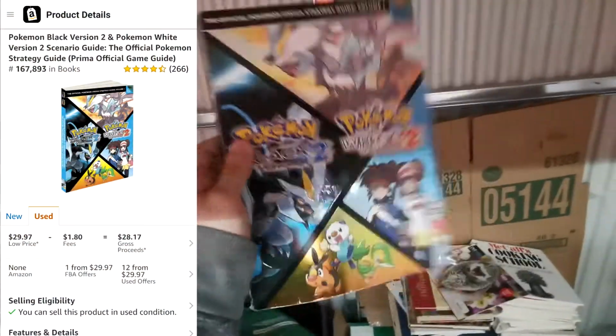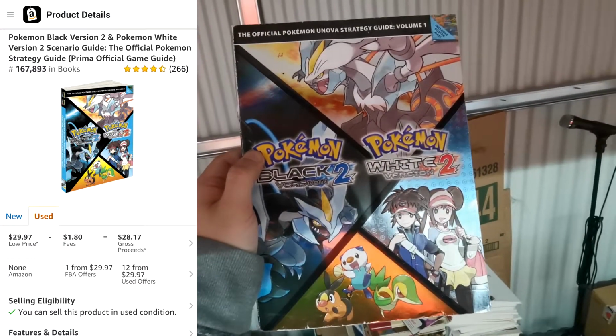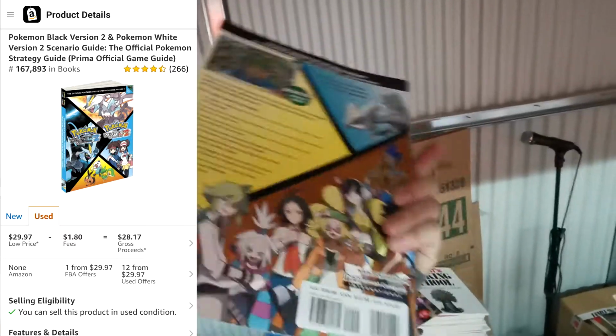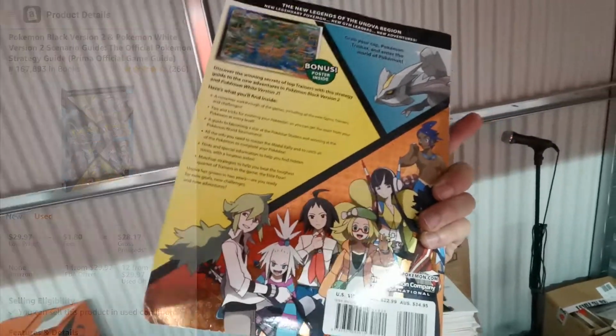Continuing through this box, and I was surprised to find this book right here. This is a Pokemon strategy guide of some sorts, Pokemon Black version 2 and Pokemon White version 2 scenario guide, and it sells for quite a bit of money in the States. Definitely going to try to sell it on the United States marketplace.